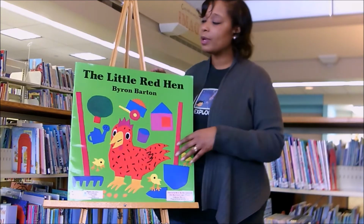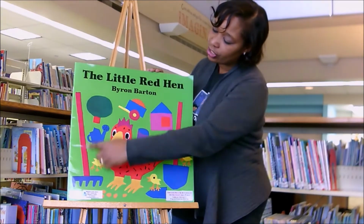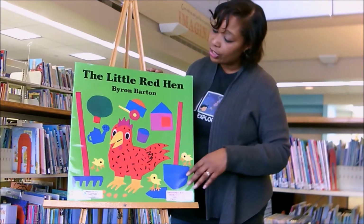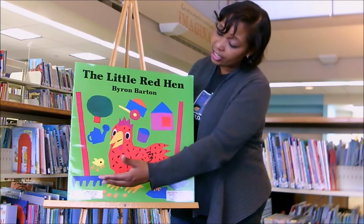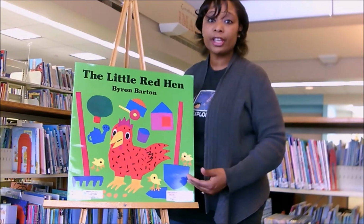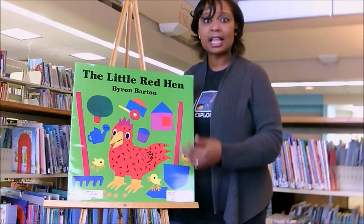So let me give you an example using this story, The Little Red Hen, of how it should go. As you sit down with your child, you're going to show them the book. First you're going to look at the cover of the book before you even read the title. You're going to ask your child, what do you see? If your child is too young and doesn't know what the pictures represent, then tell your child. If your child is old enough to understand or to guess, let them.